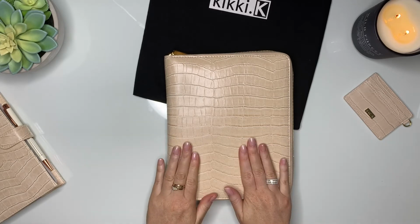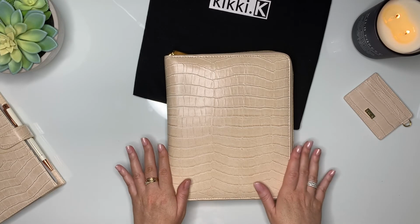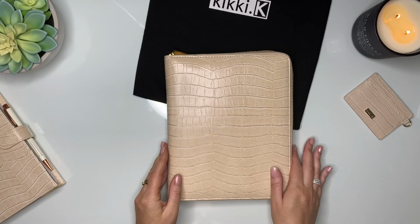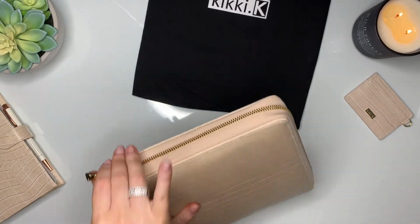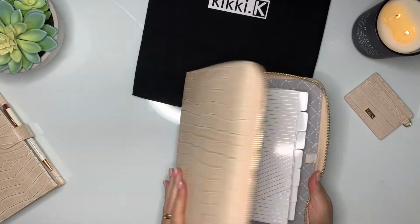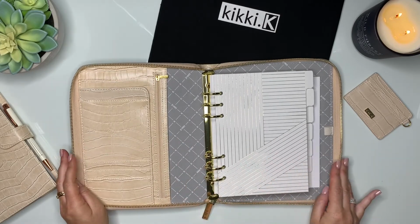So this I got really cheap. I think this was also $50, and normally they're $100. I've got several Kikki K planners, but this is the first one I've bought with the zipper. So it is the nude croc, as you can see, and it's also got the gold hardware. It zips beautifully, like it's very smooth. It looks like this when you open it up. So it doesn't quite lay down flat yet, but as it gets used, it will.